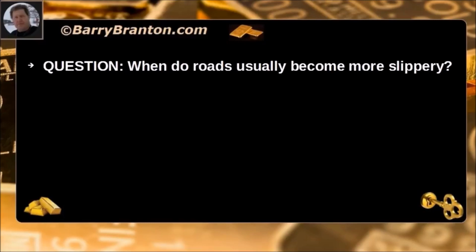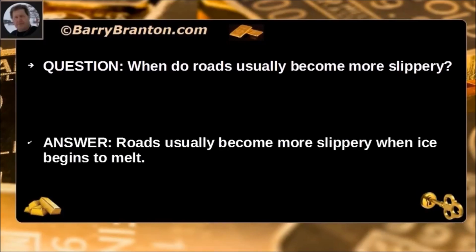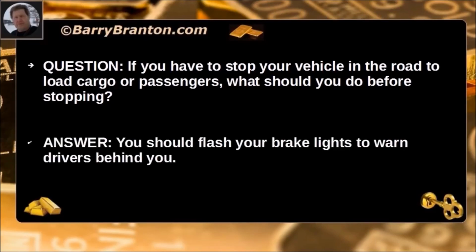When do roads usually become more slippery? Roads usually become more slippery when ice begins to melt. If you have to stop your vehicle in the road to load cargo or passengers, what should you do before stopping? You should flash your brake lights to warn drivers behind you.